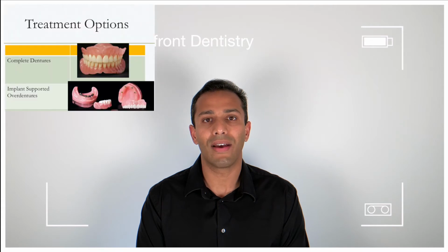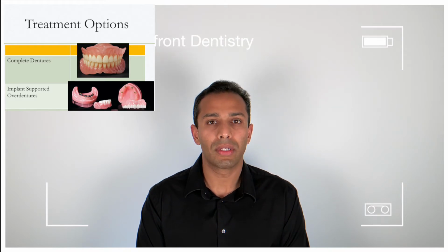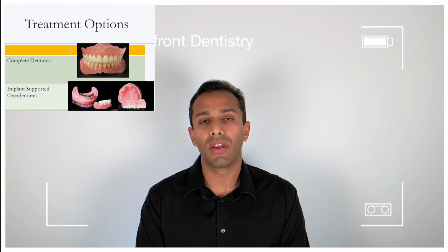Also with removable, you have complete dentures. So when someone doesn't have all their teeth, they get an upper or lower complete denture, or actually an upper and a lower complete denture. This is made of acrylic and also fake teeth, which is pretty much acrylic as well, but a different texture and a different shade. With removable, you also have implant supported overdentures. So you have implants that are placed in the jawbone, but you have dentures which can be clipped in and clipped out.